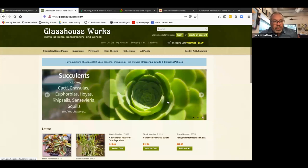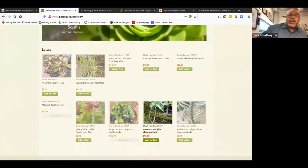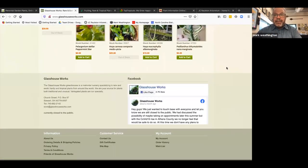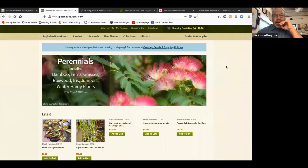Tropicals, there are probably a ton of places to find tropical plants. I don't know many of them because I haven't ordered a lot of tropical plants. I used to order some from Glasshouse Works when I worked with a conservatory. I visited them for the first time a few years ago. I'd never visited there, and they told me two stories. They're in Ohio. I was going to give a talk in Ohio, that's why I stopped by.